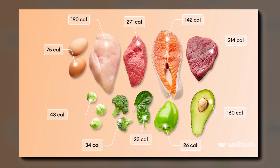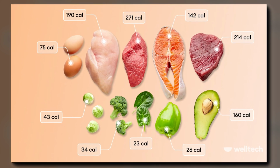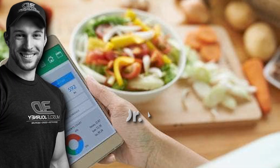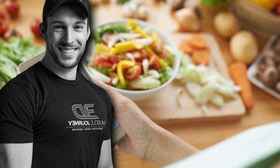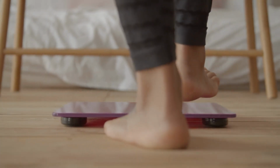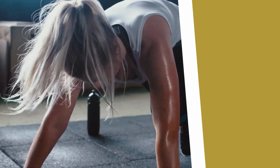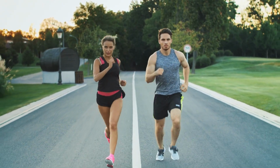On the other hand, when it comes to calorie count, again, there is no specific recommendation. As a rule of thumb, you should be in a calorie deficit state to achieve the desired weight loss. According to Dr. Eric Helms, to estimate your calorie intake for a deficit state, multiply your body weight in pounds by 13. Let's say your body weight is 180 lbs. Multiplied by 13 is 2340 calories daily, in addition to achieving the goal of 147 gram per kilogram.